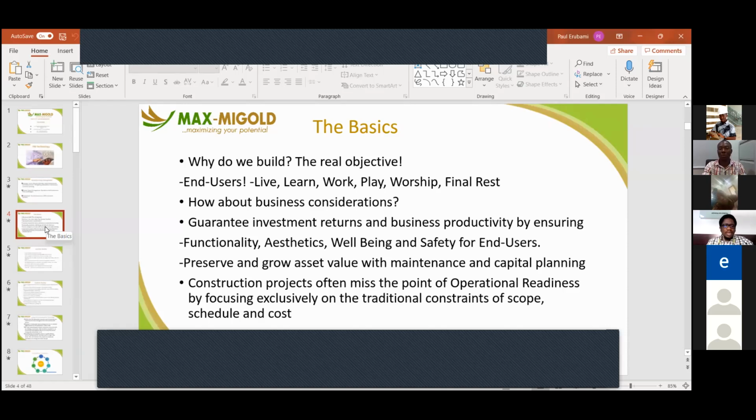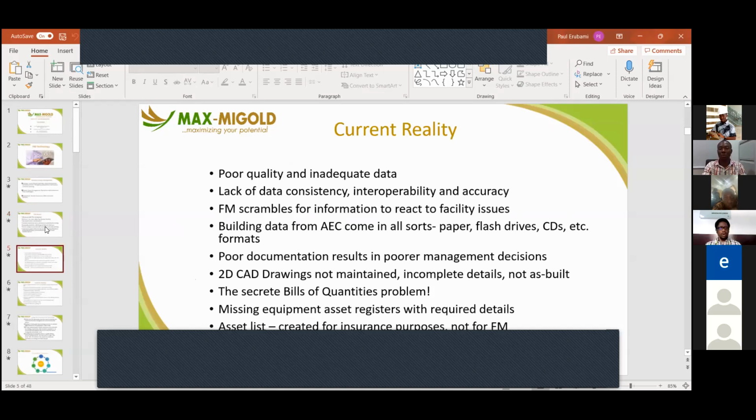While these trade-offs are taking place in most of our projects, something important suffers. And that thing that suffers is called operational readiness. If you focus too much on delivering the project, you forget the real reasons why we build, which is the end users and also the asset value of the investors. So what will help you focus on the end user, focus on operational readiness, focus on sustainability of the development, focus on maintainability and all of those long-term issues that help you to provide real value?